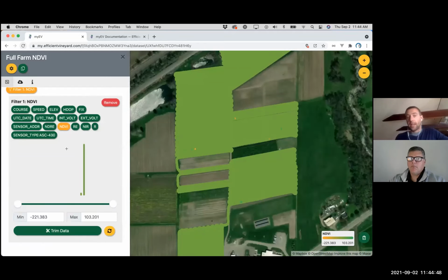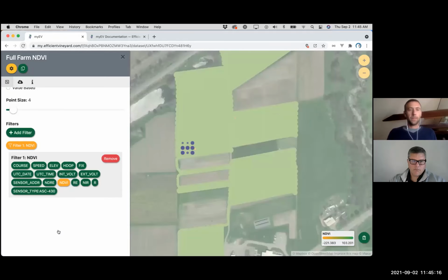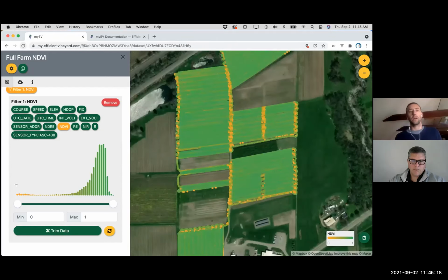And so this should look like a nice bell curve here, but it doesn't, and the reason is we have a minimum of -222 and a maximum of 103, even though NDVI values should be between 0 and 1. So we have some very out there data that we just know is bogus and we can get rid of it. So what I'm going to do is just type in 0 here in the minimum, 1 in the maximum, and then I'm going to trim. And now we have a much prettier bell curve.